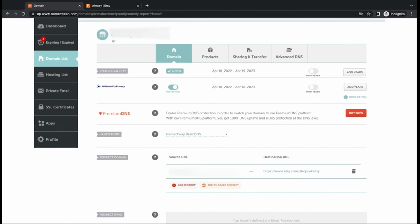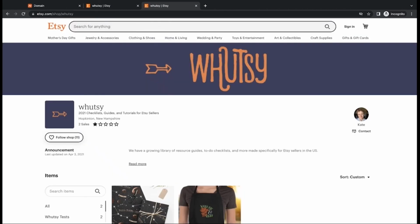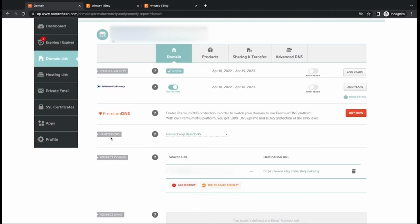So the only thing you would need to do to check it is to take that domain URL, copy it, open a new browser window, paste it in the browser. And let's see, it takes us right there. And that took about 5 minutes. So fantastic.